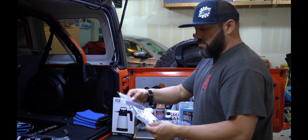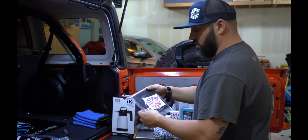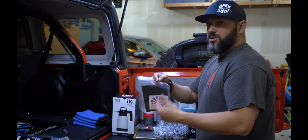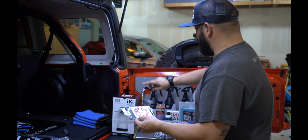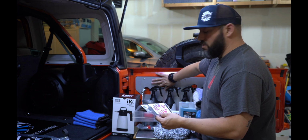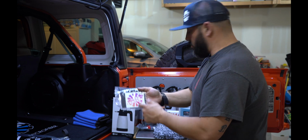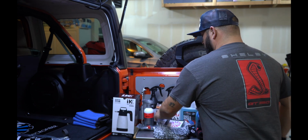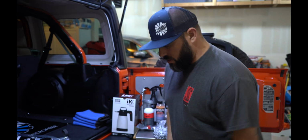So here's a special Grambassador decal. You guys know me, I'm pretty much a stickler about putting decals or anything on my vehicle, but I do want to stick this. This is going to go right here on the back of the tailgate table, and this is going to be the first one that I put on, so it's pretty special. All right, let's get to the last one.